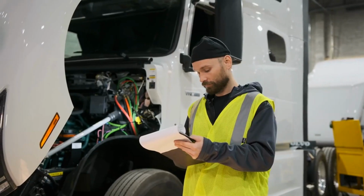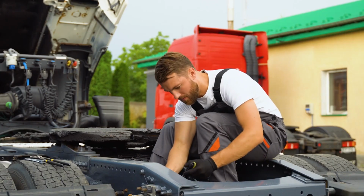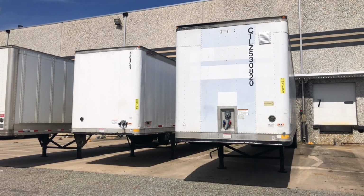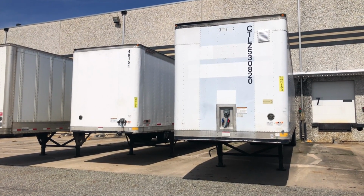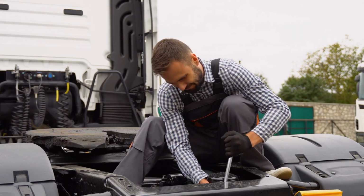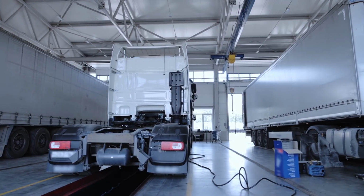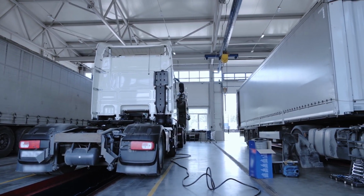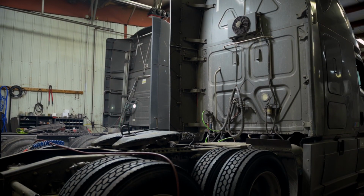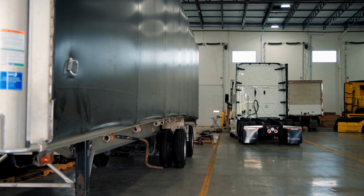Upfront pricing. No hidden charges. If a repair might exceed the estimate, they'll warn you first. Regular updates. A quick text or call to say, "We found X issue, here's the fix and cost," keeps you in the loop. Transparency isn't just polite. It's practical.